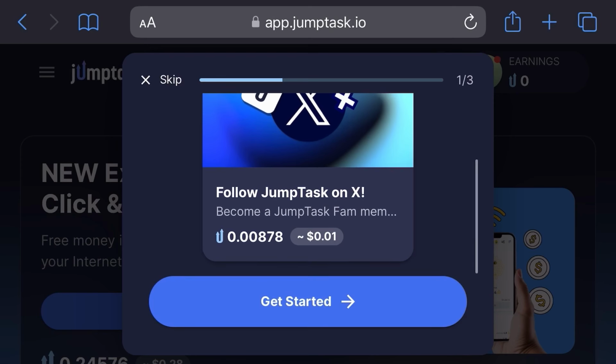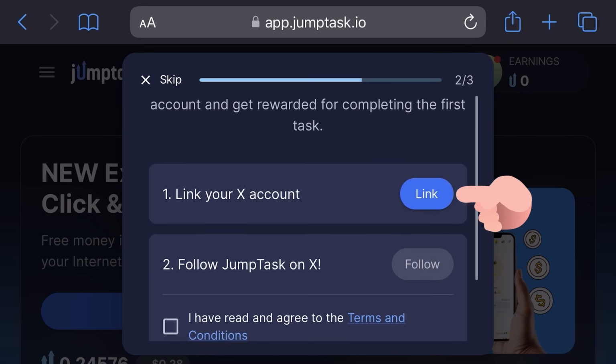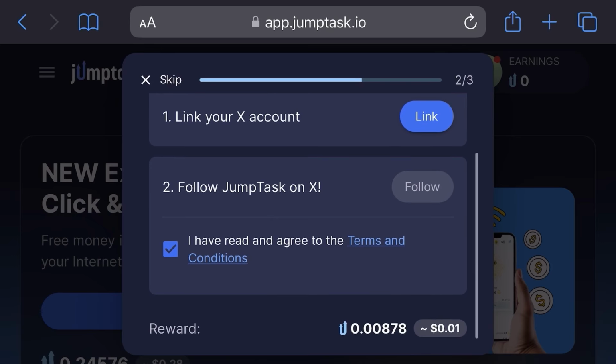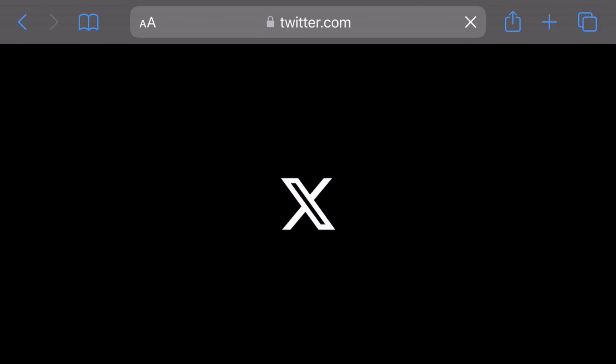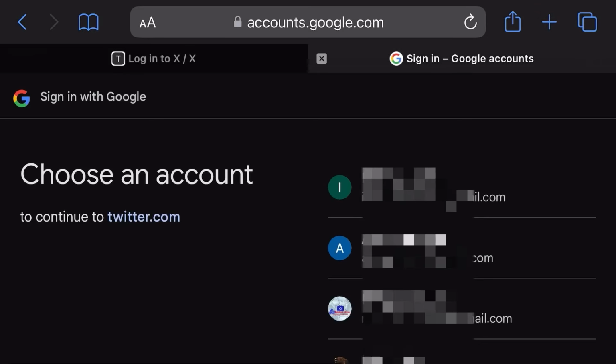So I'm going to be clicking on the Get Started tab located there, and then I'll click on Link located next to Link Your X account. So I'm going to be clicking on the Link tab so that I can continue with following them on X. So right now I don't have any X account, so I will register one for me to follow them. This is actually my first time of getting an X account, so I'm going to be using the shortcut to sign up for an X account.